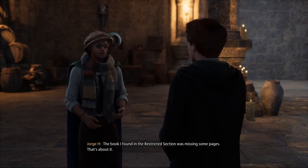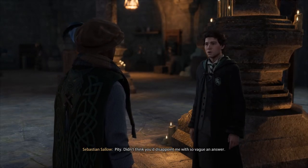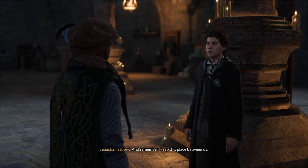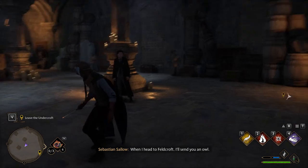The book I found in the restricted section was... Pity. Didn't think you'd disappoint me. I suppose with both Rookwood and Ranrock after you, a bit more time here is wise. And remember, when I head to Feldcroft, I'll send you an owl.